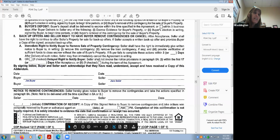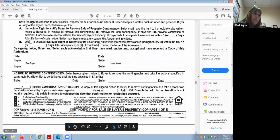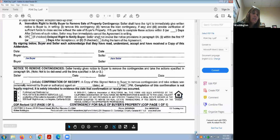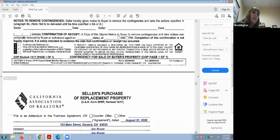Confirmation of receipt, that a notice was received. So you want to know that this is filled out. A copy of this signed notice to buyer to remove contingencies and take action was delivered to the buyer or whoever it is, or to the agent. Because if you put the agent's name in there, then they have the ability to receive documents from the clients.